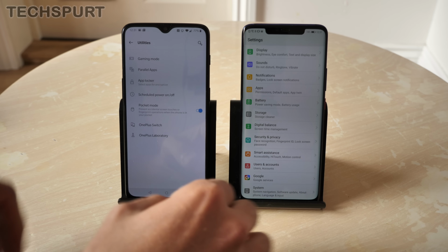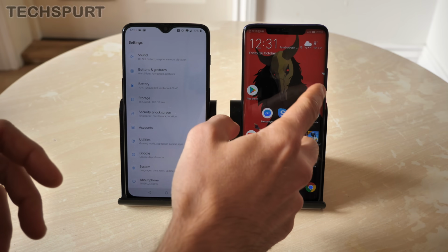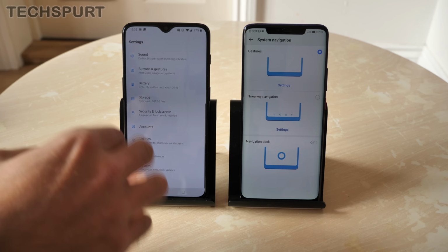And there's a whole load of other stuff in there. It would take absolutely ages to go through all of the individual features, so I won't bother. Don't want to bore you all to death. One thing worth mentioning though is the fact that the system navigation can be fully customized on both of these handsets as well.